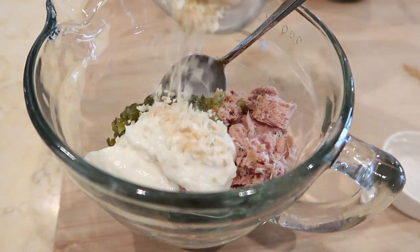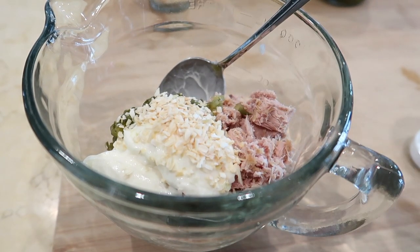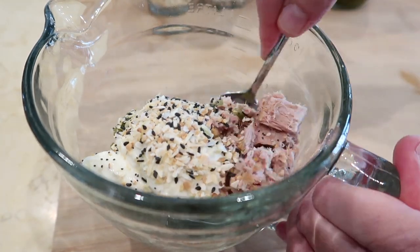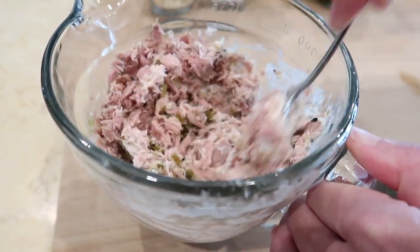I really like to use some minced dried onion. If you have fresh, you could use that. And I also really like the everything but the bagel seasoning. I think it goes great with tuna salad. So you can customize this in any way that you like to make a tuna salad that your family loves.